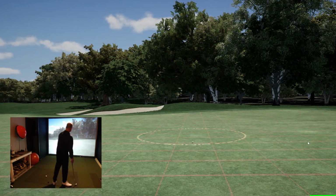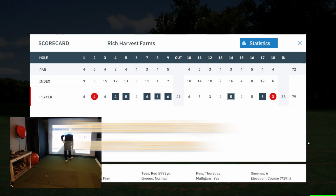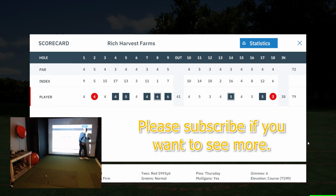So, oh, and we get it done. The 79. 41 on the front, 38 on the back.